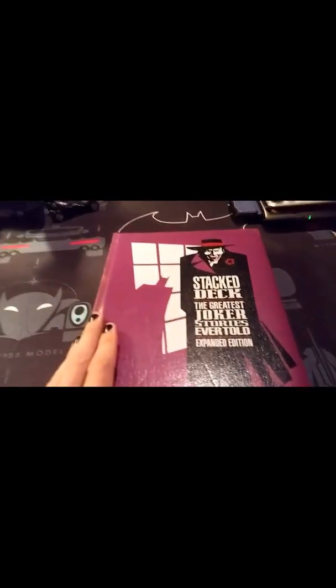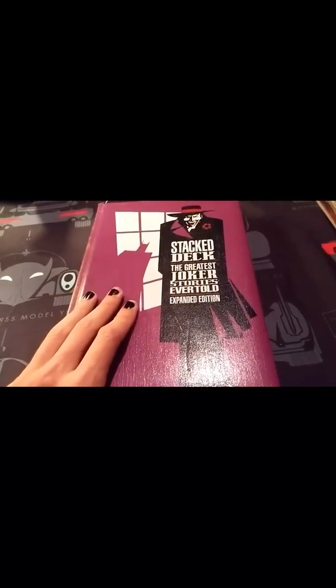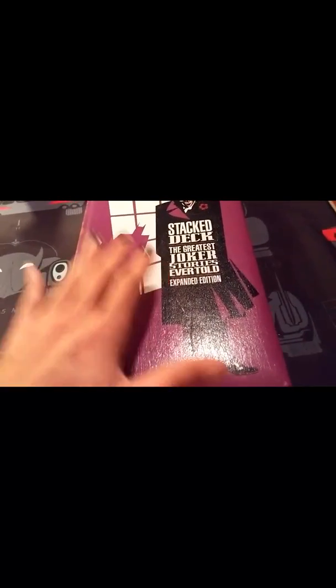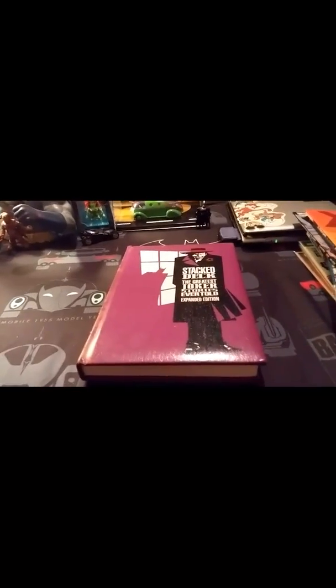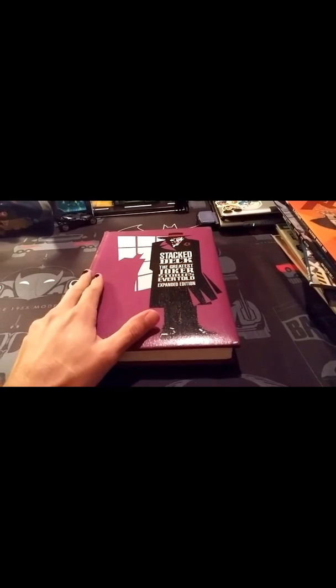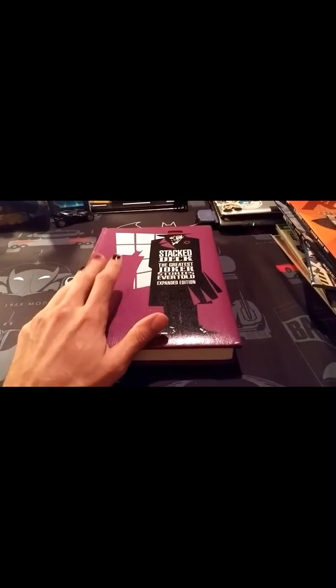And so finally, we get to the thing that I'm probably the most excited and most happy about. Oh my God, Stack Deck. The greatest Joker stories ever told, the expanded edition. Now, having said that, this does not contain The Killing Joke or The Man Who Laughs or Azzarello's Joker or any of those kinds of stories. This is more the old school.